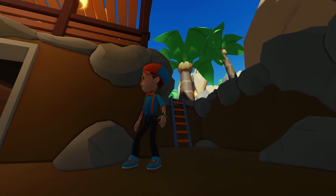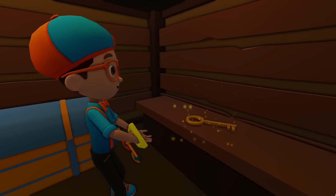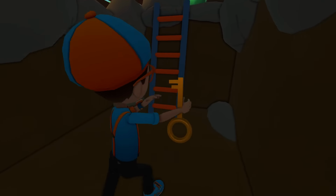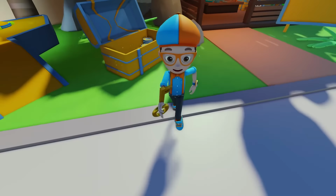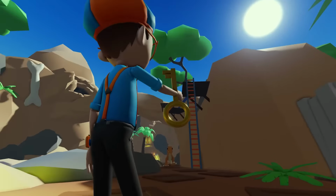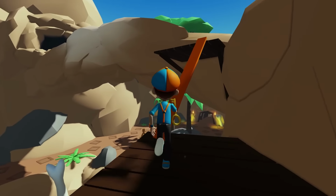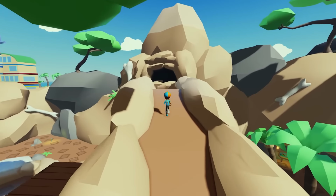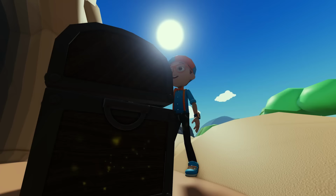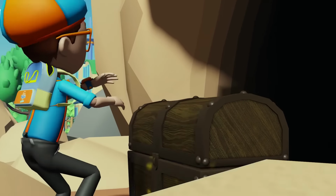Whoa, good jump. I see a room, and I see a key. Yeah! I think this is the treasure chest key. Let's run back to the treasure chest and see if it fits. Okay, up the ladder, and across the blue beam, and across the orange beam, and across the big rock bridge, back to the treasure chest! Oh, I wonder what's inside? It's a backpack with a dino egg inside!